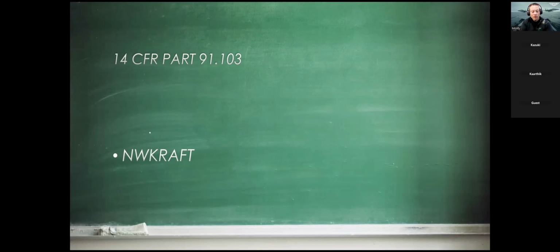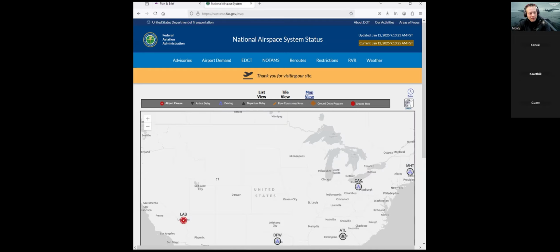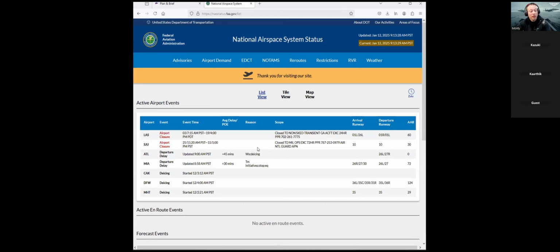Next, we're going to go to our known delays. I like map view because it's easy to interpret. Nothing in our area, but if there were, we could go to the list view and see what is delaying aircraft. For example, LAS is closed to non-scheduled transient general aviation aircraft. There's a departure delay at ATL, de-icing.